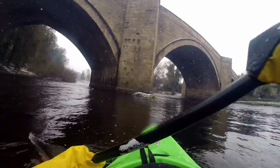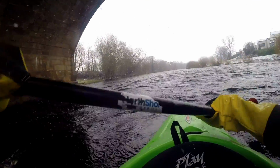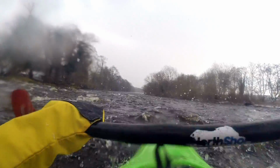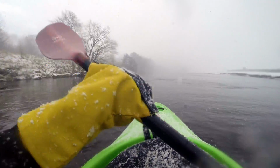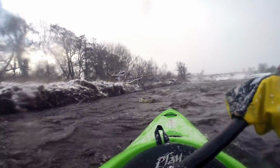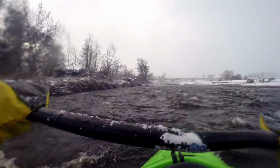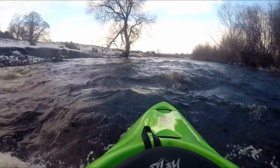By the time we reach Pierce Bridge, the river remains easier, but the next 5 miles down to Broken Scar Weir is still an entertaining paddle. With a few nice sections of easy bouncy water. And a couple of surf spots available at high flows.